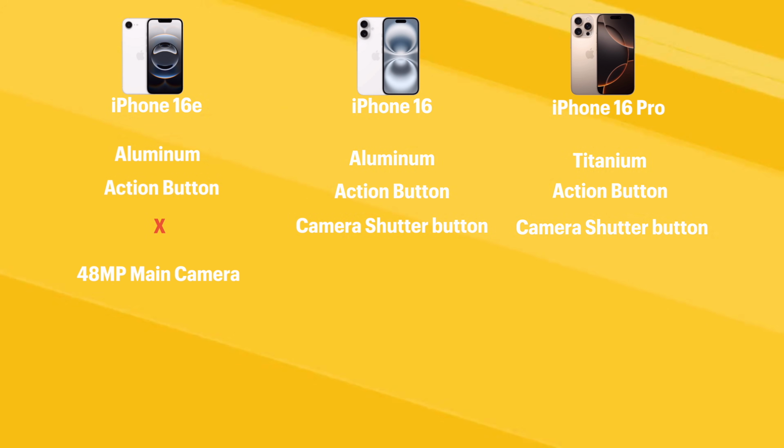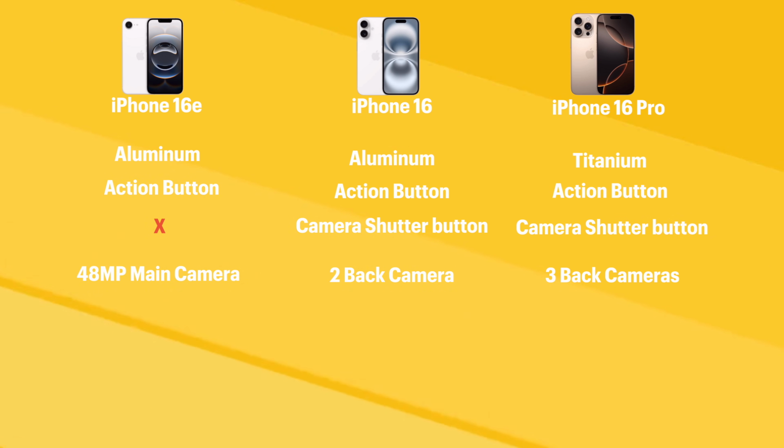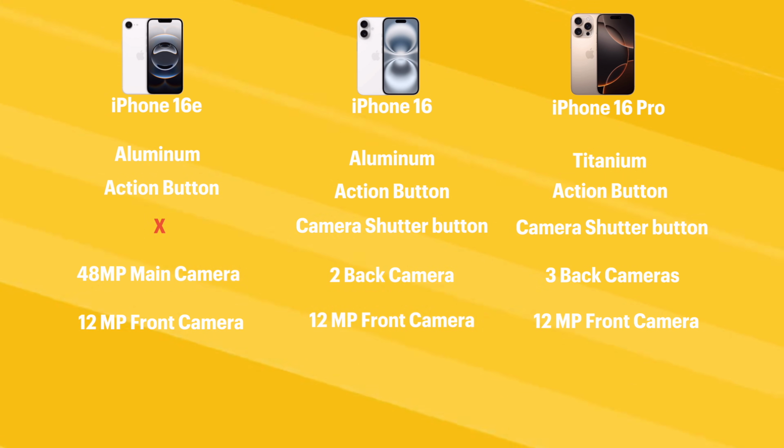On the back, the iPhone 16e has one camera, but the 16 has two cameras and the 16 Pro has three cameras. But all three have pretty much the same 48 megapixel main camera. So the quality from the main camera you will get from any of these phones will be comparable. If you absolutely need the ultra wide, which I don't, to be honest, get the iPhone 16. And if you absolutely need telephoto, then get the iPhone 16 Pro. The front camera is also the same on the three phones.